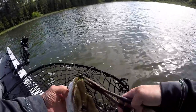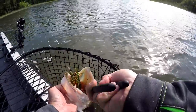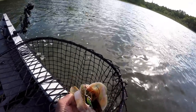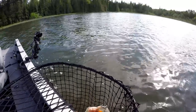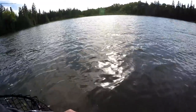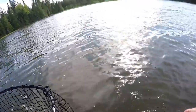Holy cow. Just the blades are sticking out of the bucktail. Look at that thing. The blades are pretty bad. Cut it or? Nope. There we go. Yeah, he's a little bit too big. All right, well, a little bit of a thrill anyway. Better than nothing.